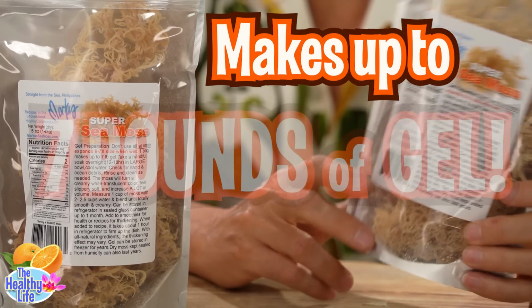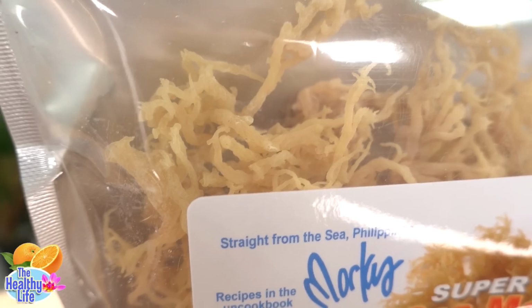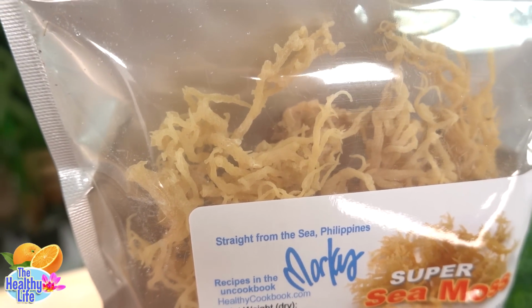One bag makes up to 7 pounds of gel, so don't use the whole bag at once. It's going to feel a lot lighter. I mean, it has almost no weight at all because it's been totally dried. And look how much cleaner it is. It doesn't look scary anymore.